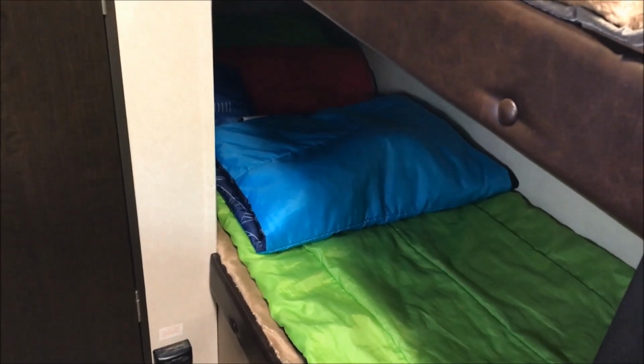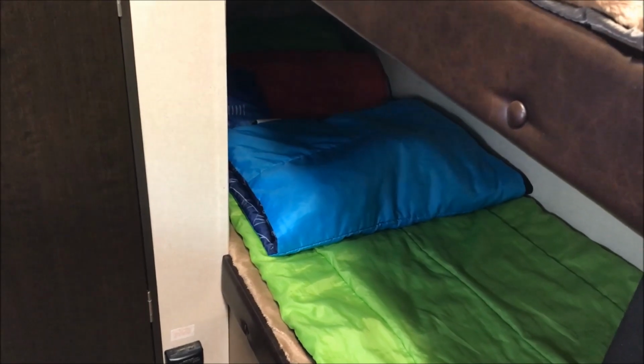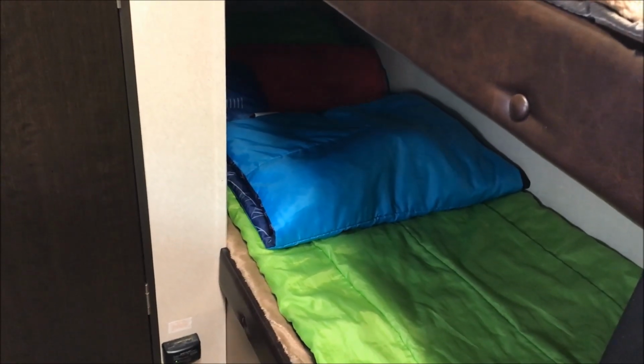Other bits and pieces like the kettle, the coffee maker, I will take those home eventually and get them all cleaned out so that they're ready for next year.